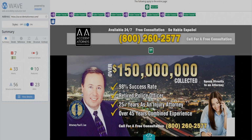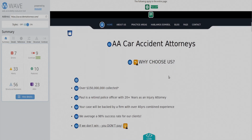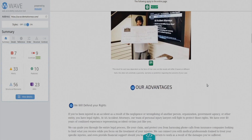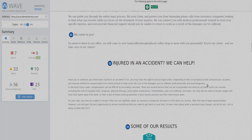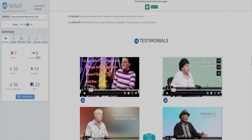And this isn't even an ADA compliant website. The Americans with Disabilities Act, ADA, can lead to government fines starting at $50,000 per incident. And you can get fined and sued until you fix the problem. And in addition to this, you're turning away millions of people with disabilities.